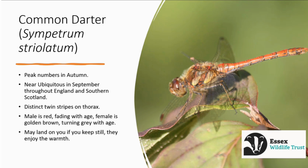You've got the distinctive twin stripes on the thorax and a hint of a yellow line along each of the legs, which distinguishes it from the ruddy darter. If you happen to encounter a crowd of these, they tolerate each other and can gather in quite big numbers. It's sometimes worth just holding out your hand and seeing if they'll come and land on you.